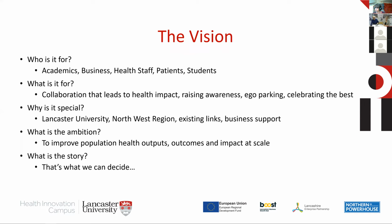Glyn's going to tell you how the space has been designed to enable this now. So I think, as Sam mentioned, the campus has been years in its conception, but we're pleased to be finally in the first building. The vision has always been that collaborative space to bring those five main stakeholder groups together: the academics and businesses, healthcare staff in the broader sense, patients, citizens, if you're not ill already, and students.